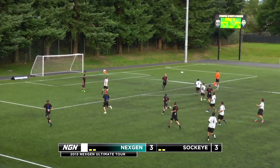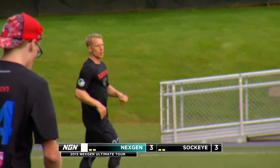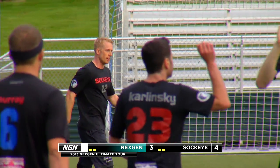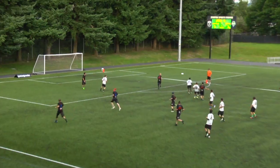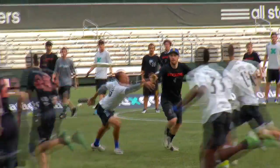Karlinski's going to flip this one to Wallace. Patented quick moving offense from the Fish. They don't like to let that mark get set. That's right. And that turnover was caused by, here you see the IO backhand right there, and that nice easy setup for Karlinski's throw.